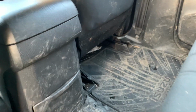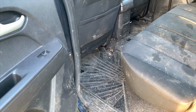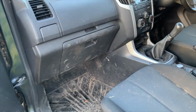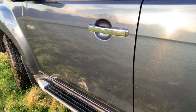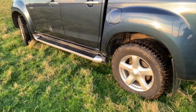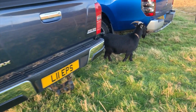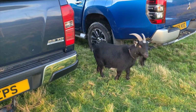And when we bought this, what was it, 2013, 7 years ago? It was a one business owner vehicle, and it'd done like 60,000 miles in the first 3 years. It was owned by a veterinary supplies company, so it just charged up and down the country visiting vets. So most of its time was spent on the goats. Now you wouldn't start bouncing off that, would you?